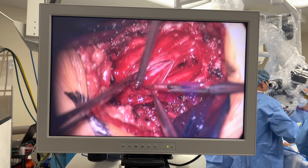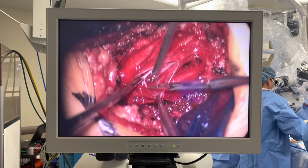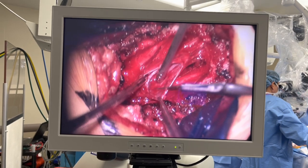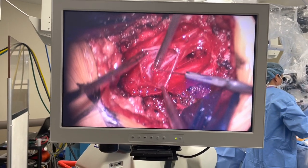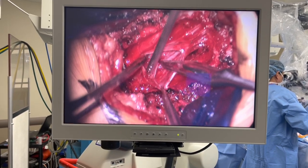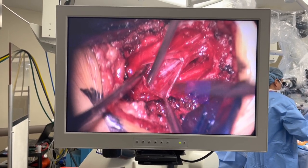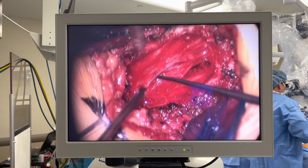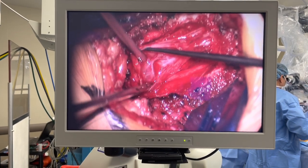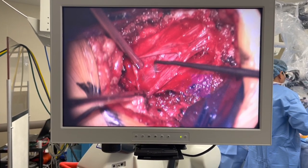Yep, right there. Put your sucker right in here. Suck right there for a second. You put it like that? There you go. Nerve hook? You put your sucker right there. Thank you.